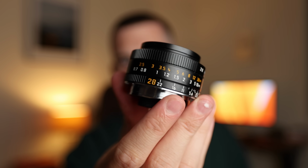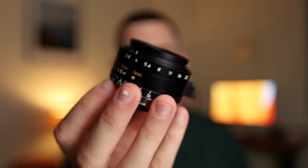Last weekend, I picked up this 28mm Elmer from Leica. And I'll talk more about this lens specifically later on, but I wanted to talk more about the focal length as a whole and how I think it's affected my photography. See this conversation as we're sat in a coffee shop, photographer to photographer, just chatting through ideas. I might say some stuff you completely disagree with, but I think that's cool.